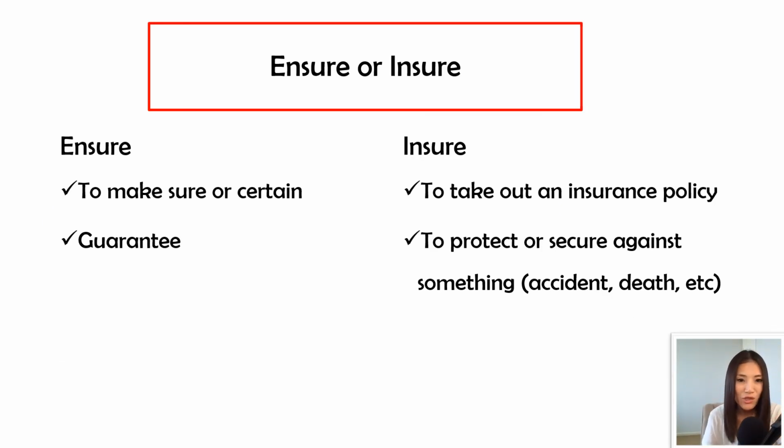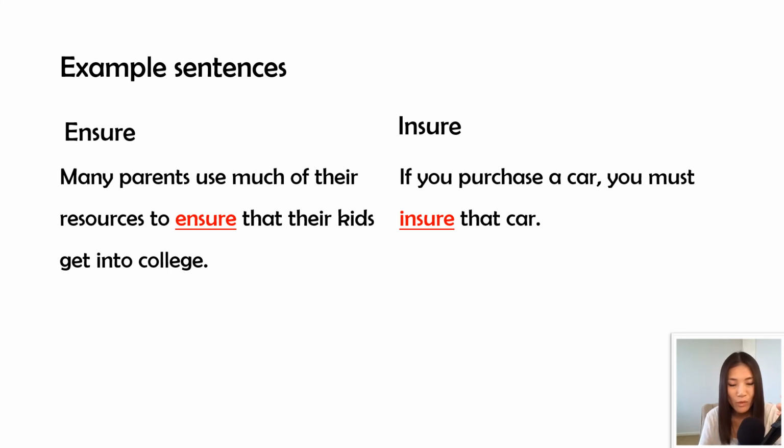Next are the words ensure and insure. So ensure with an E means to make sure or make certain, or to guarantee. And to the right, insure means to take out an insurance policy or to protect or secure against something like an accident or death. An example with the verb ensure with an E is many parents use a lot of their resources to ensure that their kids get into college, to make sure that their kids get into college. On the right, insure with an I. If you purchase a car, you must insure that car.